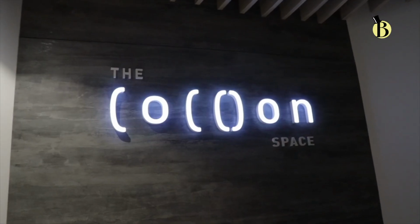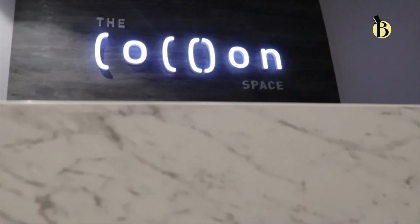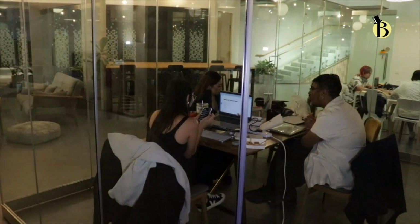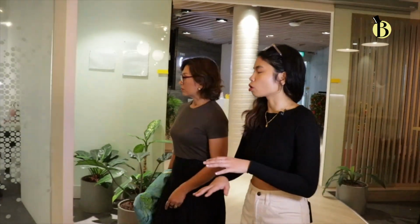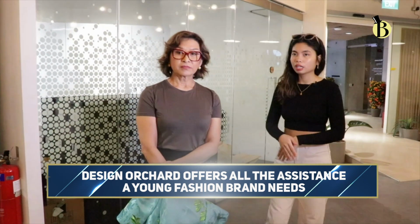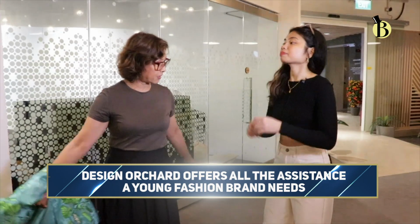The cocoon space is our co-working space here on the 2nd level. What makes us special is that we have a maker studio. A lot of designers come here to co-work on sewing and pattern making. This whole space is very versatile and transformable. All of these panels can be removed or put in a different configuration, and we once did one whole big space.